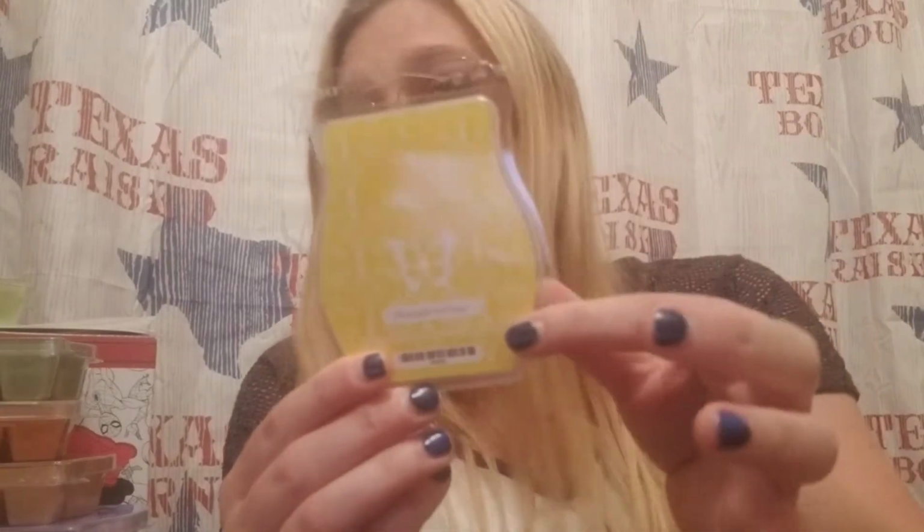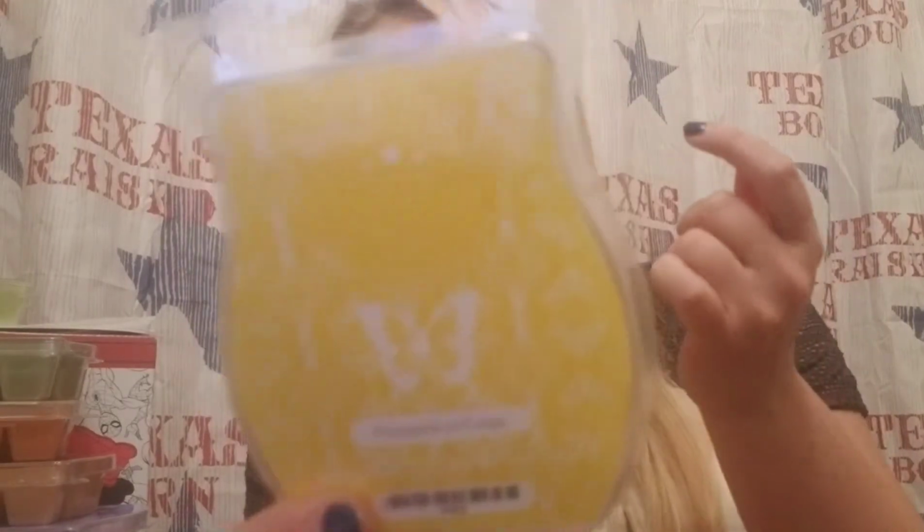This one is Pineapple Il Fondue. I can't even pronounce that. I'm going to butcher that name. Oh, well. But this one's supposed to smell like pineapple. You know, sometimes I wish Scentsy would add the scent notes on it just so we can see it. But these ones don't have that little cute Made in Idaho sticker on it.